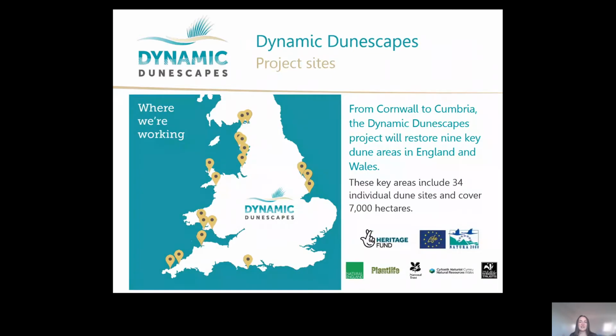This map shows where the project is working. We have project sites around both England and Wales, but mostly on the west coast. We also have a site at Studland in Dorset on the south coast and sites in Lincolnshire on the east coast, where the dunes are more like those found in Norfolk. The project covers around 34 individual sand dune sites and 7,000 hectares of sand dune habitat. The sites I'm going to talk to you about today include Studland Dunes on the south coast and Oxwich Dunes in South Wales.